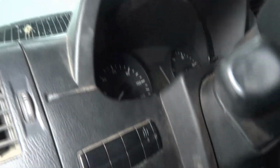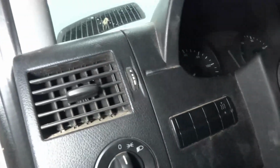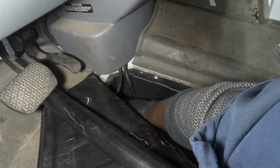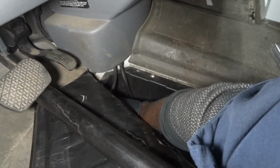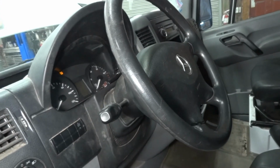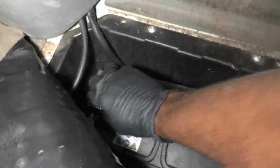So I'm gonna disconnect the battery. Just listen as I'm disconnecting the battery down here. Right there, battery disconnected, blower stops working. If I reconnect the battery, the blower runs. All right, so let's disconnect this.